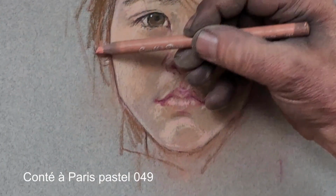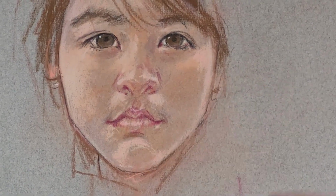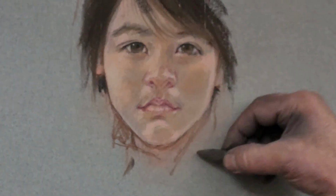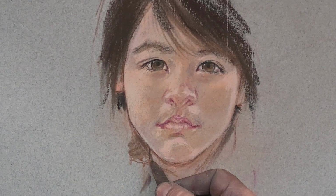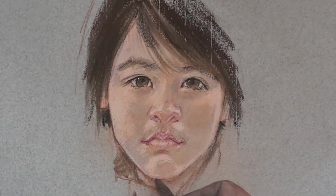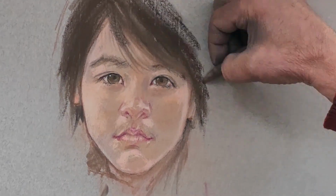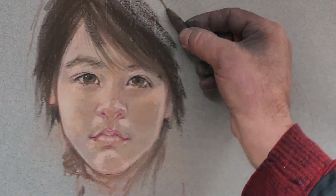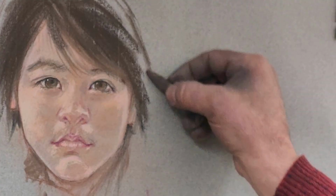This is a Conté à Paris 049. Almost everybody has got this one in their toolkit. It's the perfect pink, and it will come in handy for all warm areas of the face. Now, it's essential that the hair area is loose and lively and treated in a broad, painterly kind of way. And the best way to do this is to use pastel sticks rather than pencils, and to use them in conjunction with a good old air stomp blender, which is what this is. This one is heavily charged with pigment. They're made of compressed paper, very cheap.